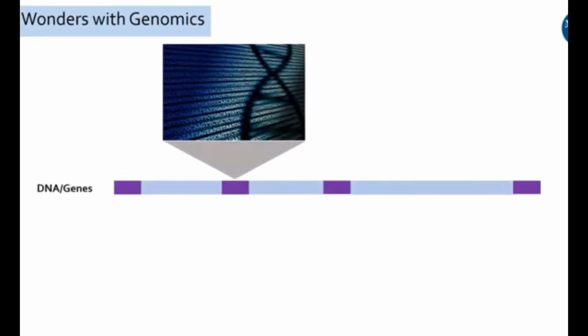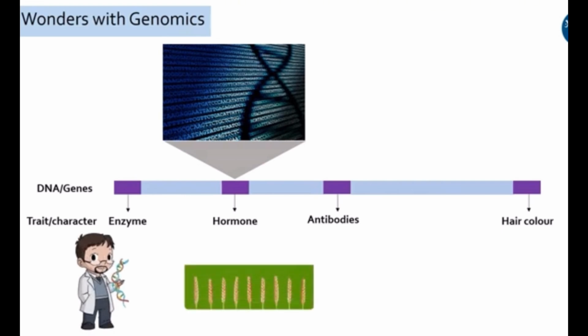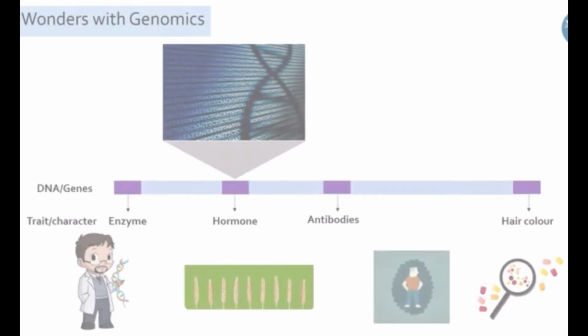Coming on to what wonders we can do with the information of the genome. Once we have the information about the genome, we can find which genes or genomic regions are responsible for a particular trait of an organism. And once we know that, it's the role of scientists to play around with those one or more genes in a manner to develop a better variety, or cure of disease, or produce a drug.